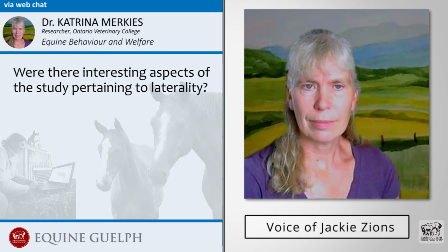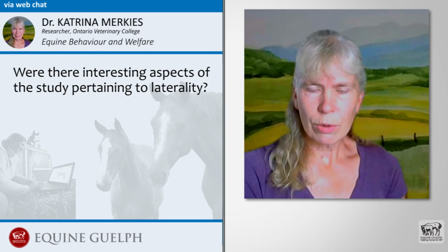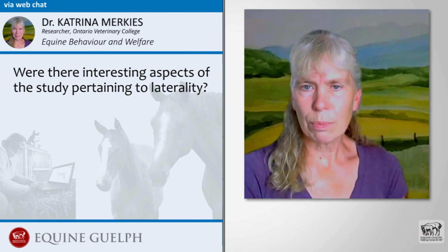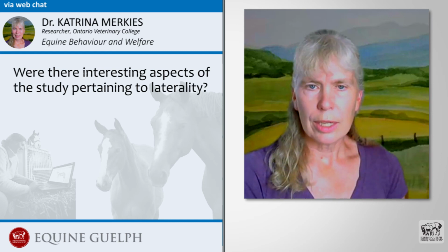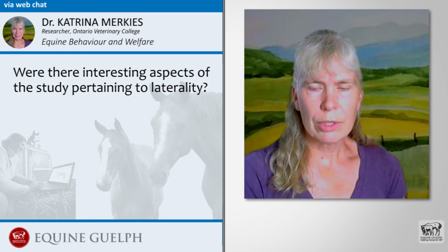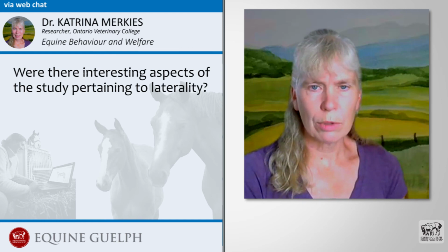And were there interesting aspects of the study pertaining to laterality? That's a great question too. Laterality is the preference for using one side of the body over another, and it's controlled by the different brain hemispheres. The left brain hemisphere, which is responsible for logic and reasoning, controls the right side of the body. And the right brain hemisphere, which processes fearful stimuli, controls the left side of the body.